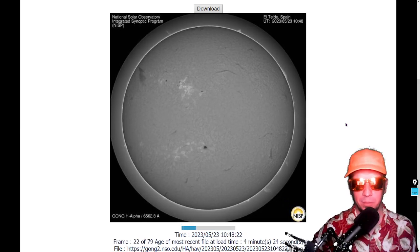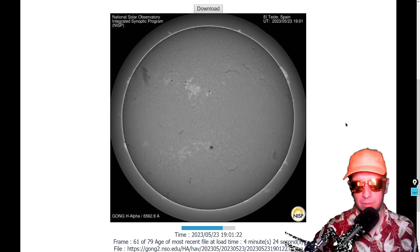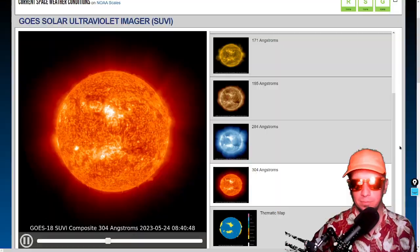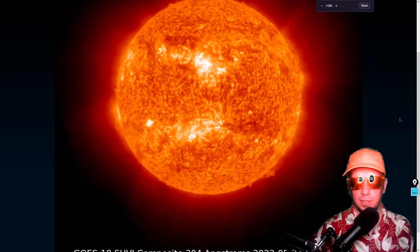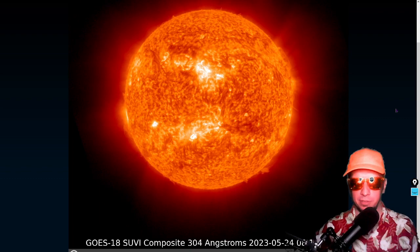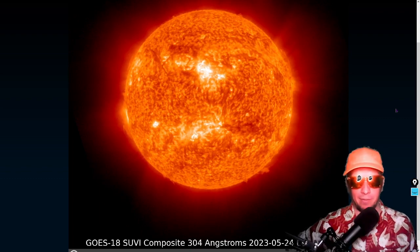So anyway, huge filaments here continue on the Earth-facing portion of the solar disk. Here you can see them in great detail from the GOES 16 SUVI. And that recent M-class flare was from these active regions right here, these large sunspots on the northern portion. Let's shrink that down a little bit. There's the full disk view for the past about 2.5 hours.